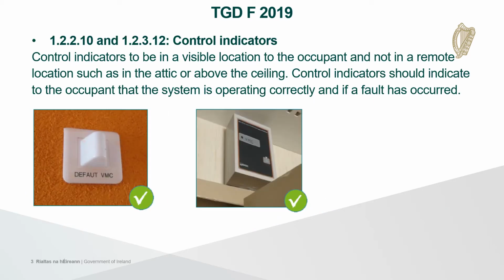Control indicators should be in a visible location to the occupant and not in a remote location, such as in the attic or above the ceiling. Control indicators should also indicate to the occupant that the system is operating correctly and if a fault has occurred.